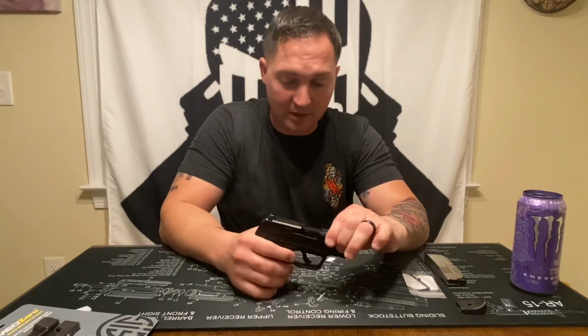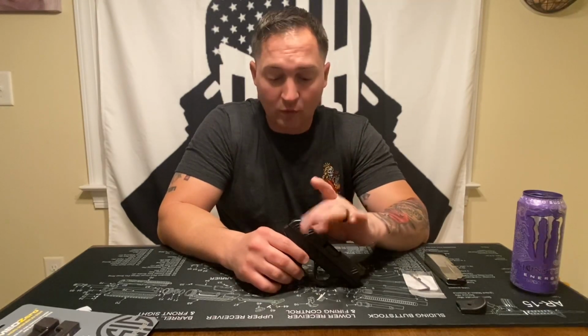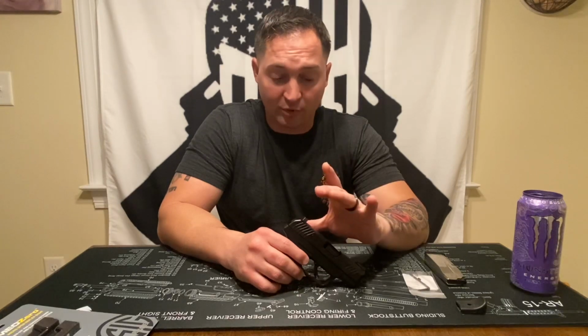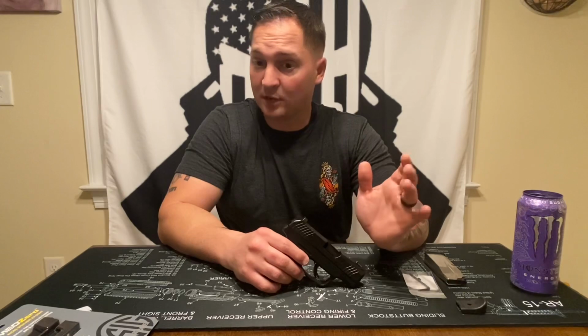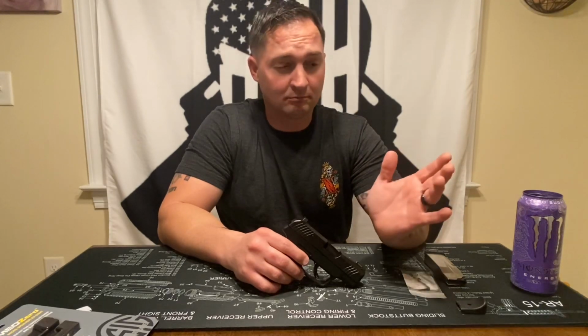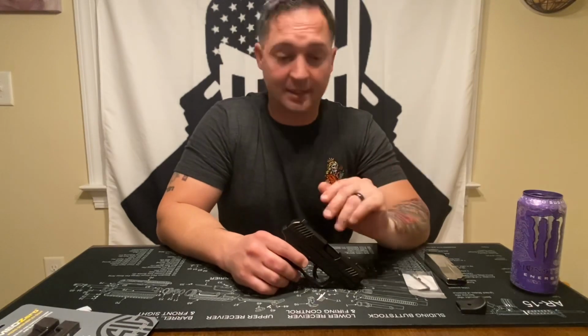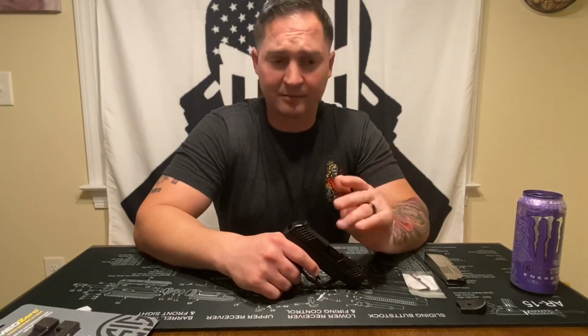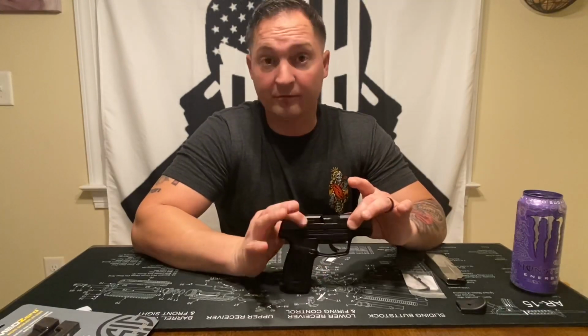So what I did to try to combat that was I ordered a new recoil and guide rod spring from Galloway Performance. I'm sorry, I don't really remember. Galloway Performance, I want to say, or Galloway Precision. I don't know. Either way, look them up. They're the only ones really making anything for the Ruger.